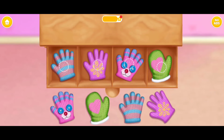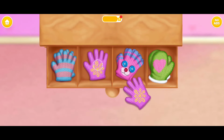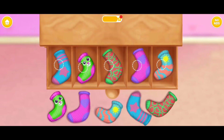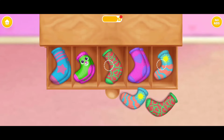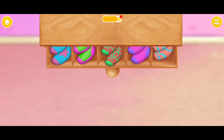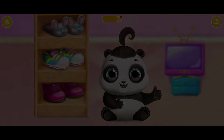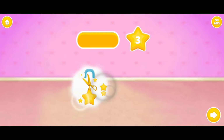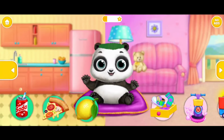Put the gloves in their places. Awesome! Super! Great! Yes! Panda's socks, please. Woohoo! Yes! Super! Great! Awesome! You did a good job! Thank you! Congratulations! You got a reward! Take care of little Lou.